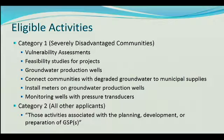The Category 1 applicants are eligible under the draft package to apply for various projects and things that they may need, including installing meters on groundwater production wells and installing monitoring wells with pressure transducers. Everyone else under the draft is restricted to just planning activities associated with developing the GSPs.